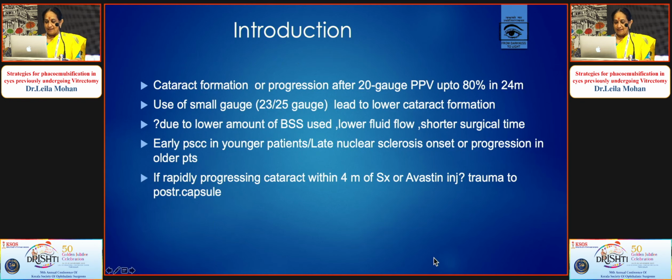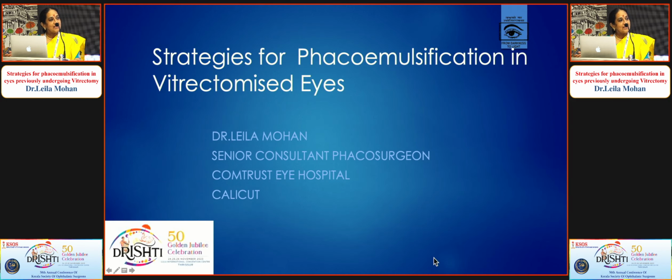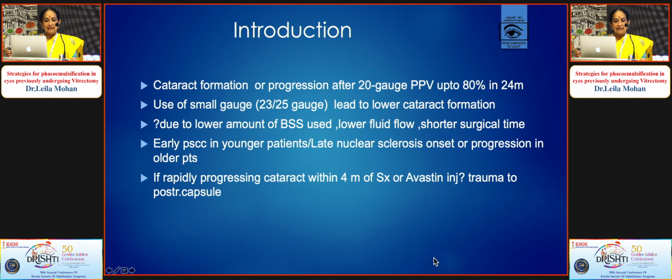Nowadays, we all know that combined surgery has taken over many of the issues where there is a retina posterior segment problem with cataract. So cataract formation or progression after 20 gauge pars plana vitrectomy can go up to 80% in 24 months, and use of small gauge vitrector leads to lower cataract formation, whether due to lower amount of BSS use, lower fluid flow, or shorter surgical time, we don't know yet.